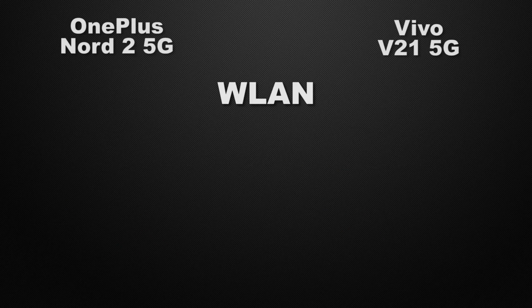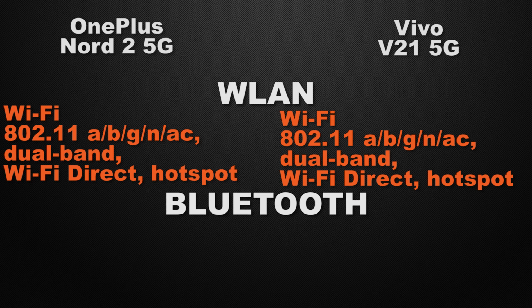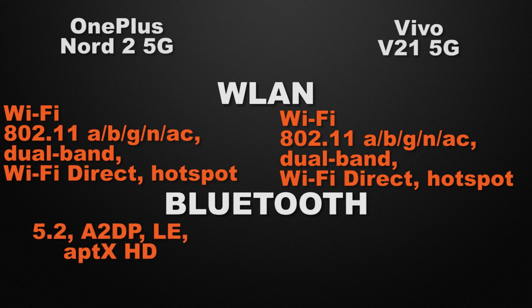Moving to the communication chips in the devices, starting with the WLAN of the devices. Both of the devices come with Wi-Fi AC, dual band Wi-Fi, Wi-Fi direct and hotspot, so it's a tie. And about the Bluetooth version of the devices, Nord 2 has the 5.2 generation of Bluetooth, whereas V21 has the 5.1 generation of Bluetooth. So the winner here is Nord 2 because it has a newer generation of Bluetooth.